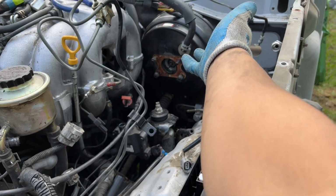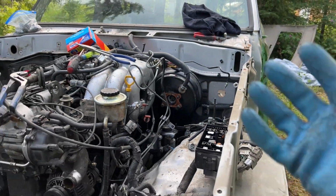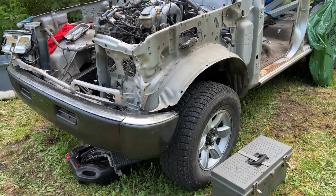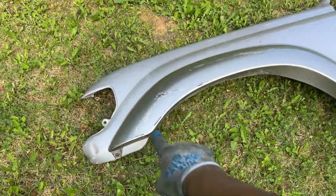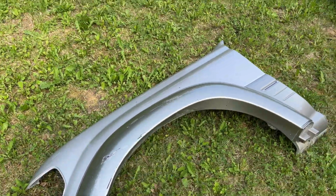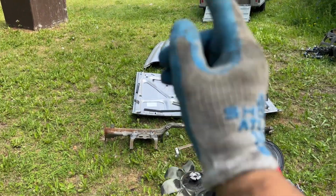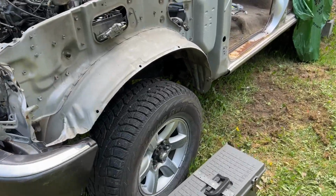So what I'm going to do is lift the cab, and that will give us enough room to pop that brake booster out. But man, fun stuff. Fenders out. Passenger fender is in good shape, besides the scuff on the flares, so I might hold on to that. And then that's the driver. The driver side is kind of dinged up, but it could be fixed. But yep, this is it right here.